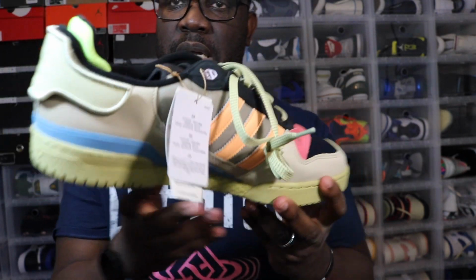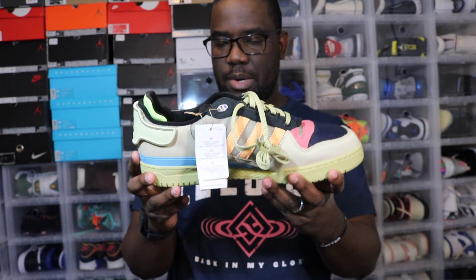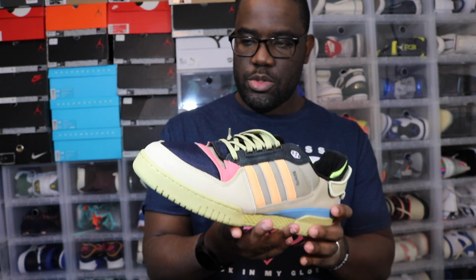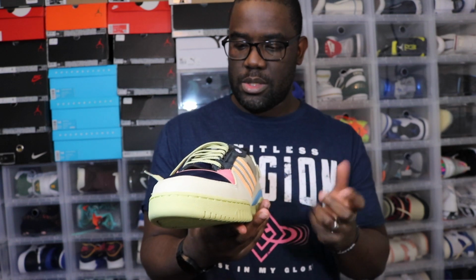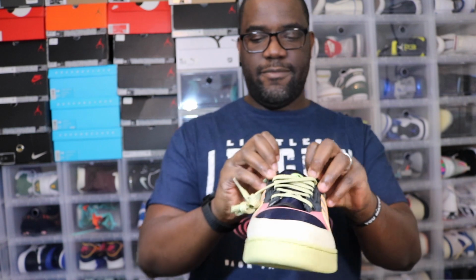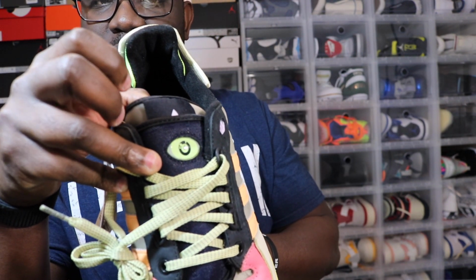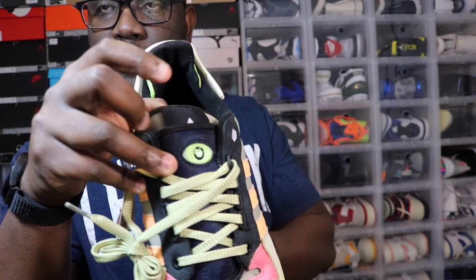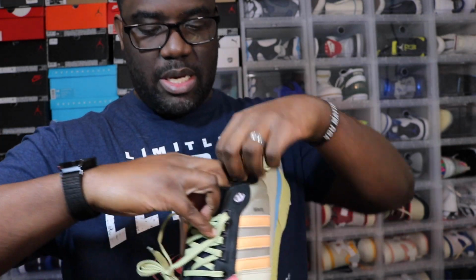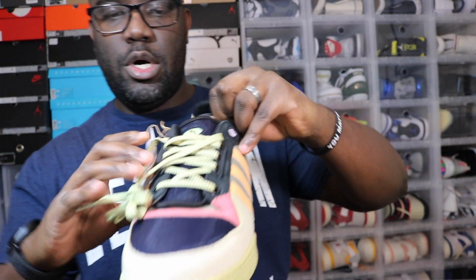Boom. They're called the Forum, but they're more of a power phase instead of a Forum. I know most Bad Bunny releases are Forums, but these aren't Forums in the sense of a normal Adidas Forum, okay? And then on the tongue, you see that logo. I guess that's another Bad Bunny logo there. All right, but it's kind of a double tongue, because behind that one is an Adidas logo on the tongue.